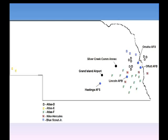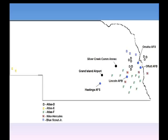Also notable are the Atlas D, which were the early predecessor Atlas missiles deployed, some of the first in the nation. And while operating from the 549th Strategic Missile Squadron at Offutt Air Force Base, this missile squadron actually ultimately came under the command of the Air Division at Lincoln Air Force Base. We also note just some different things about the state. A couple Atlas E missiles, so Nebraska was the only state to operate every class of Atlas missile.